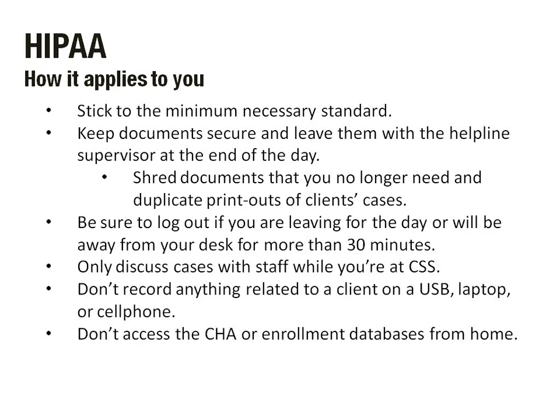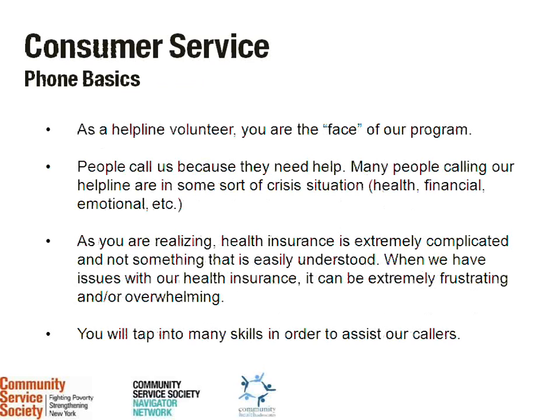You don't record anything related to a client on a USB, laptop, or cell phone. So we don't take the client's information outside of this space. And don't access the chat or enrollment database from home. So you're not expected to work. You're not expected to follow up with clients when you're not on duty, so you don't have to access those databases.